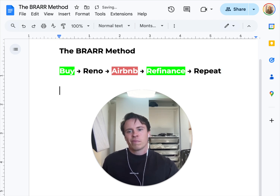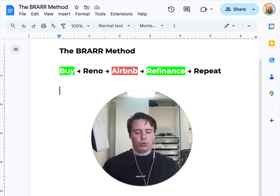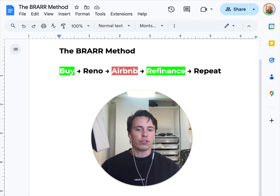So the first step, buying, is the most important step, because you don't want to buy a place that is no good for Airbnb, because then you can't do the method. So you need to do research. Just go on Airbnb and research which places are performing. Like, you can see in their calendar if they're getting booked. You can see what they're charging. Just enter in a random week next month, see what they're charging. See how many of those nights are blocked.